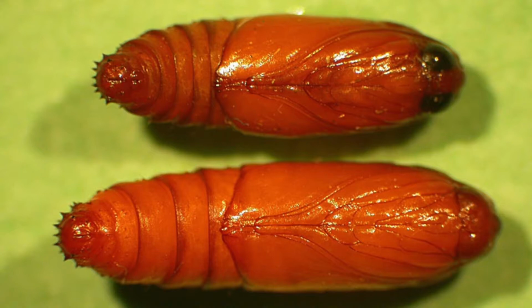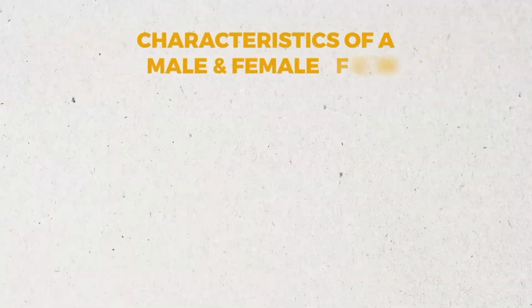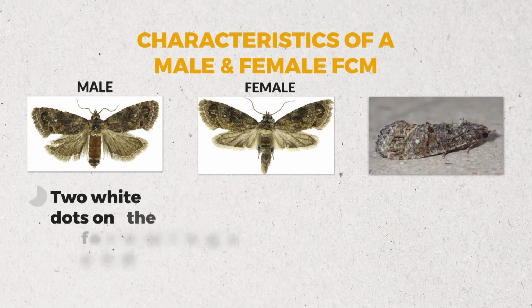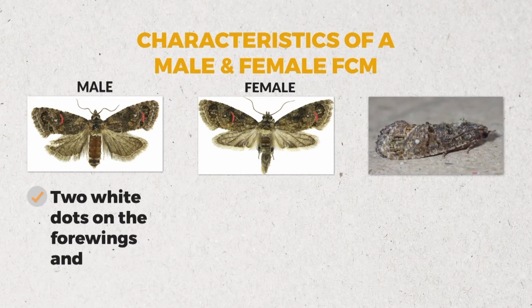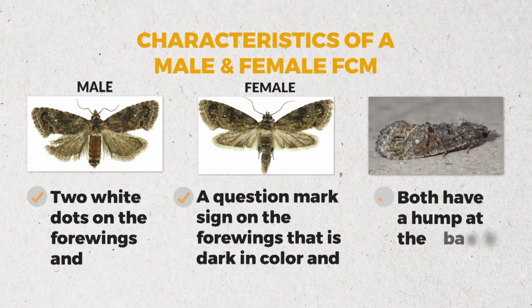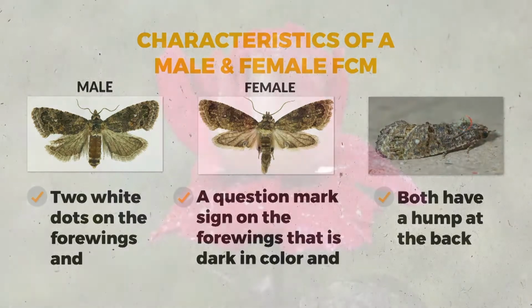At the pupae stage, they are all cream in color, and the female has a larger pupa than the male. Some of the characteristics of an adult male and female FCM include 2 white dots on the forewings, a question mark sign on the forewings that is dark in color, and both have a hump at the back.